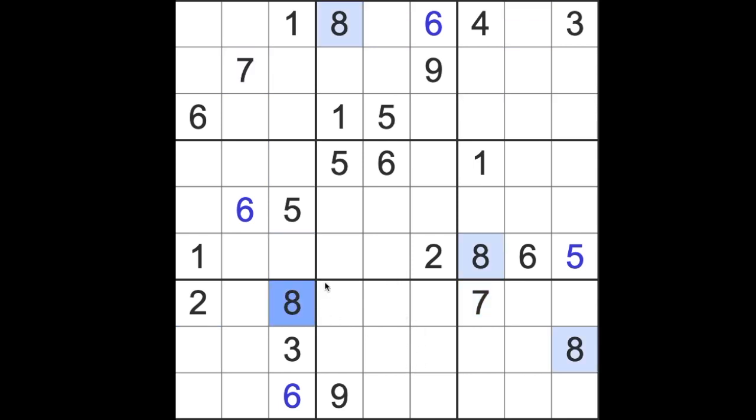Eight's blocking. The eight and the three. Okay, eight and three go in these two squares. Now, we know that eight and three are in those two squares. What does it tell us? Let's think about it.